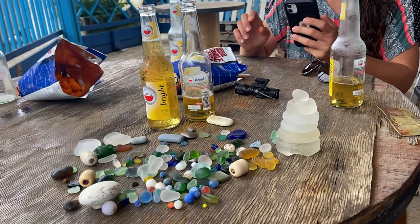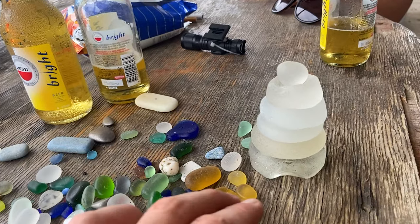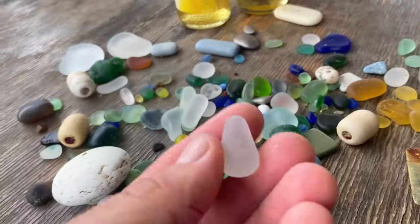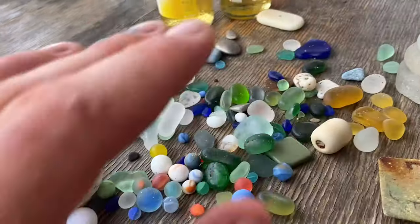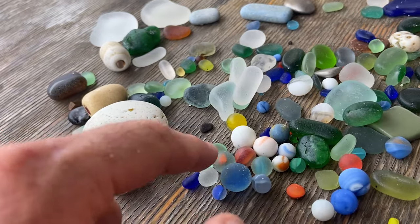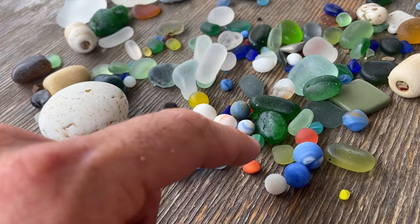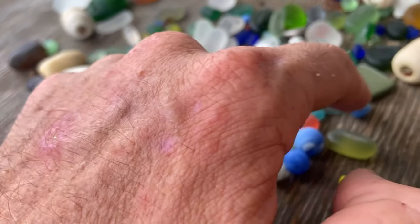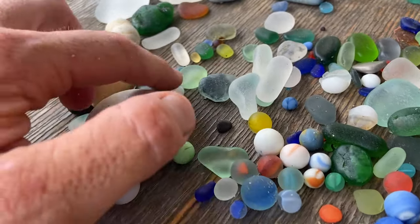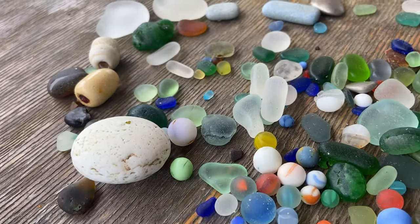Alright, so let's check out what I found today. Nice tower of sea coins there with a little stopper on top. Actually found another stopper as well, this one here, pretty cool. And in 1 hour in the water, we found about 30 marbles. 1, 2, 3, 4, 5, 6, 7, 8, 9, 10, 11, 12, 13, 14, 15, 16, 17, 18, 19, 20, 21, 22, 23, 24, 25, 26, 27, 28, 29. There's probably one more in there to make it 30. But wow, good finds today.